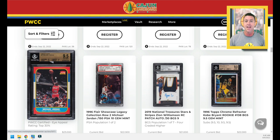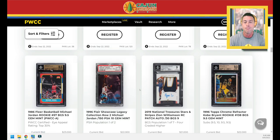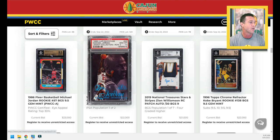And so when they place it in that category, they put a little sticker on the back that lets you know this card's a little extra special. They do PWCC top 30%, top 15%, and then top 5%. So this is just the 30%. Again, if you're going to choose one of your subgrades on a Michael Jordan 86 Fleer that you want to be a BGS 10, it's going to be centering, right? That is the premier and the most crucial subgrade when you're talking about 86 Fleer, because that dictates eye appeal more than any other subgrade, in my opinion.